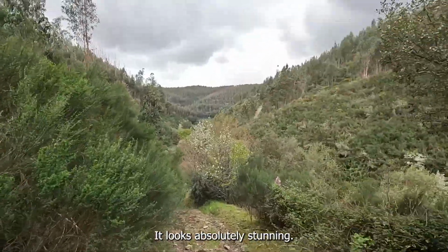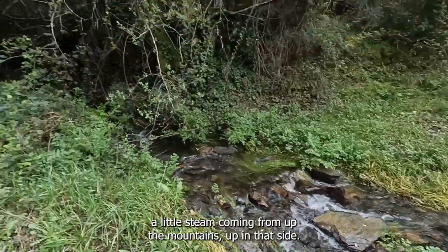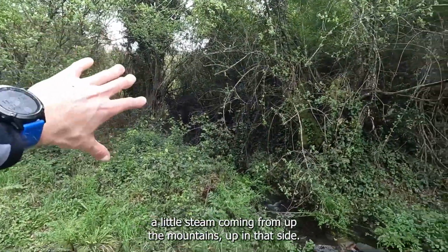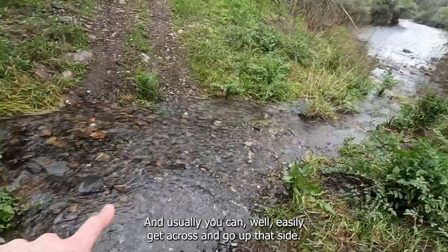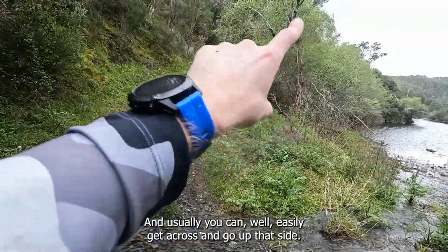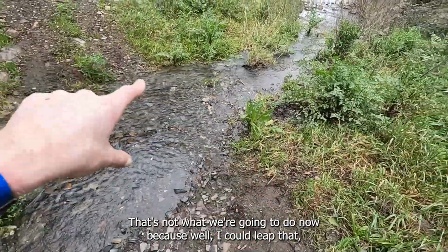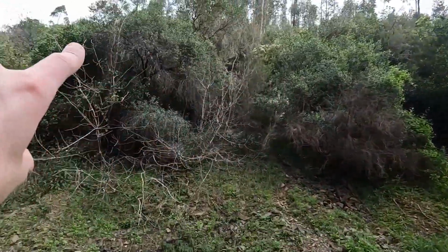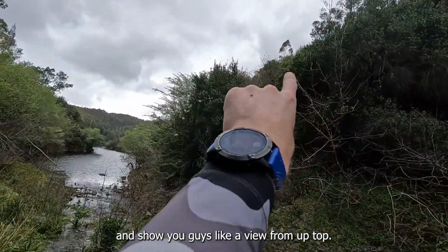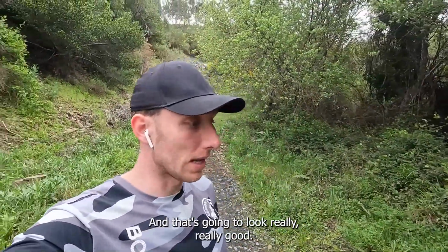Looks absolutely stunning. We're at the river, and usually here's a little stream coming from up the mountains on that side, and it goes back into the river. Usually you can easily get across and go up that side. That's not what we're gonna do now, because I could leap that, but I could also just go up this side and show you guys a view from up top to the river, and that's gonna look really good.